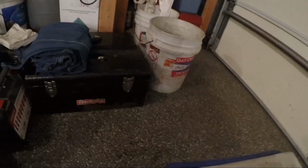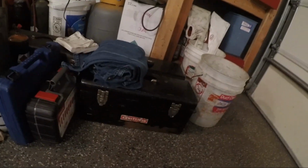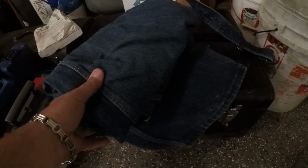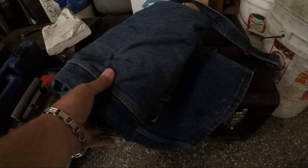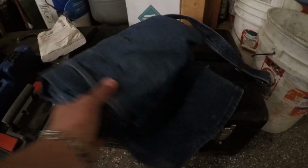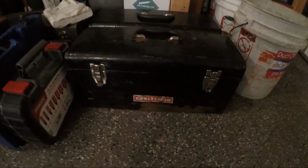Alright, so let's get on to some tools. I'm a bucketer, so I always carry spare buckets. Pair of coveralls in case I'm ever in a situation where I don't want to get my work pants dirty. If I get into a pit, fix something. Alright, now on to some tools. So this is my toolbox. This is one of my Craftsman toolboxes I carry, and they're heavy.